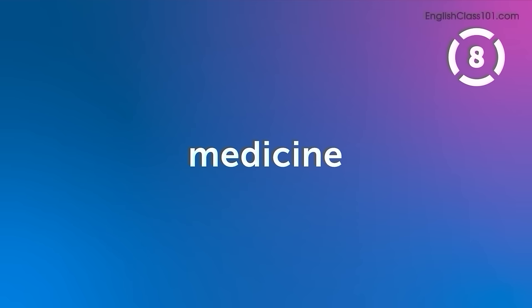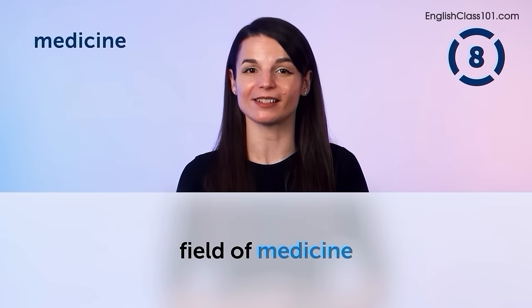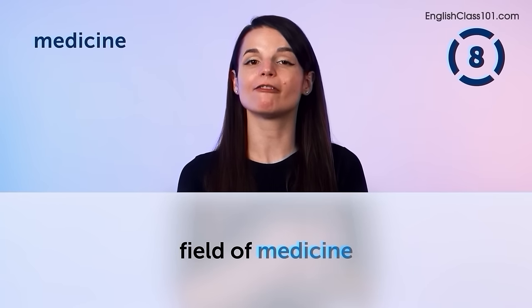Okay, the next word is medicine. So the word medicine has a couple of different uses. It can refer to the study of human health and how to recover from injuries and illness. And the word medicine can also be used to talk about something that we take or that we put on our bodies to help us to recover from an injury. So doctors and nurses study medicine in order to give their patients medicine to recover from things. Here's an example. Field of medicine.